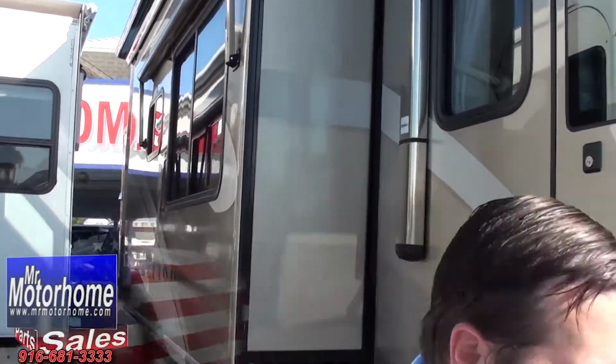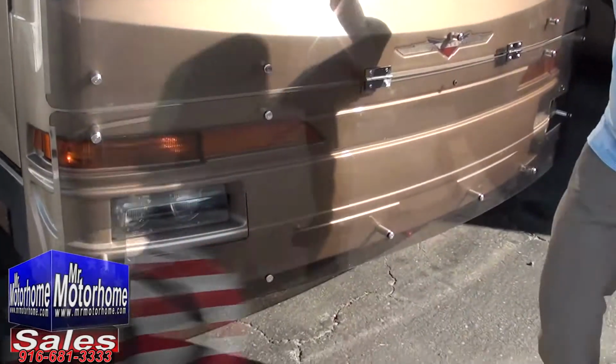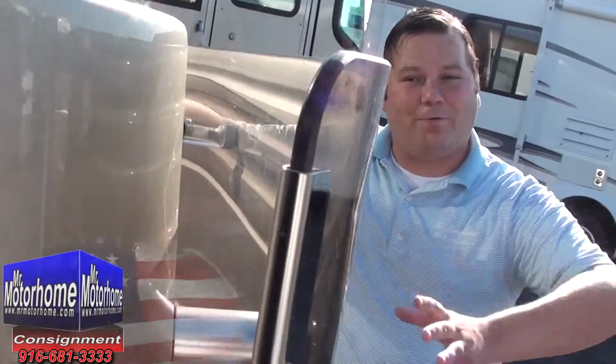The awnings are also covered in metal, so you don't have to worry about the sun beating them down over time. You've got the rock guard here on the front. This is going to make it so your motorhome doesn't look like a 70-year-old 6-pack-a-day smoker within the next few years when you're driving around the United States.